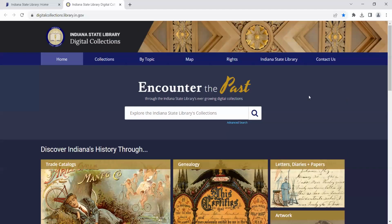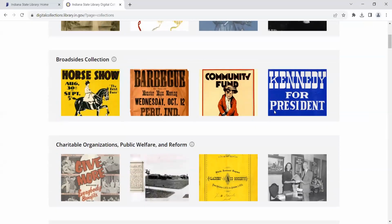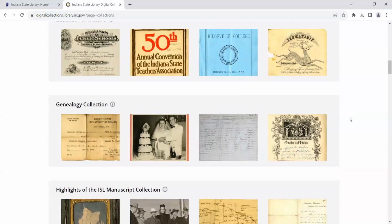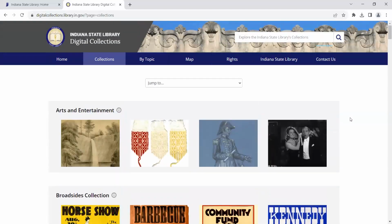So let's take a look at each. Let's start up here and take a look at each one of these tabs to give you an idea of what you'll find there. This is a list of our collections. So when I click on this, these are our individual collections that we round robin items into periodically. This has doubled since 5 years ago when I did this presentation.